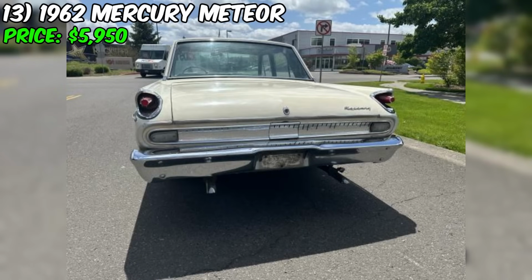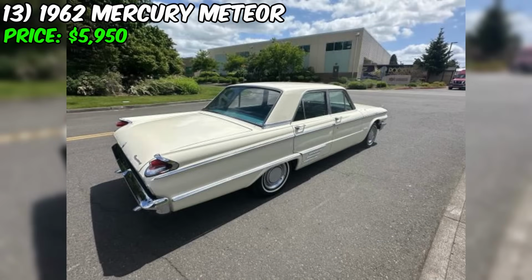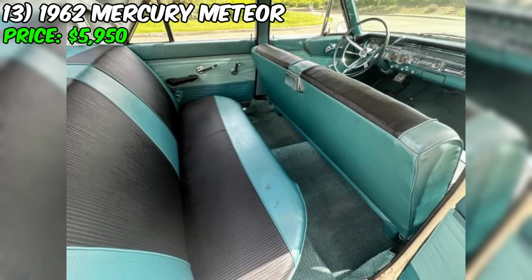Under the hood, you'll find a 260 V8 engine paired with an automatic transmission. The seller says it runs and drives well for an old car, which is exactly what you want to hear. And while it may not have all the modern conveniences we're used to, like power windows or air conditioning, it does have roll-down windows and a heater/defroster. Hey, sometimes simplicity is a good thing.